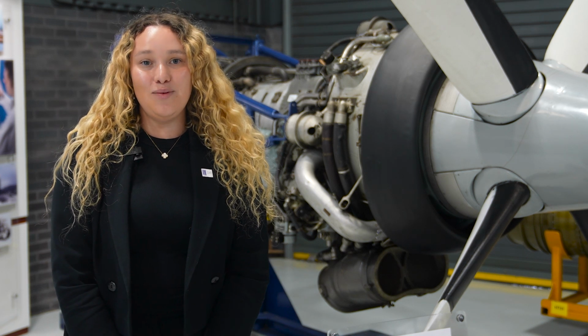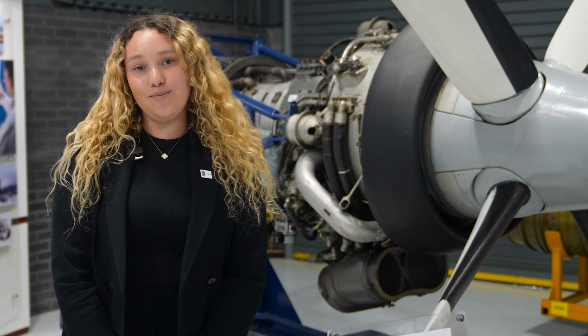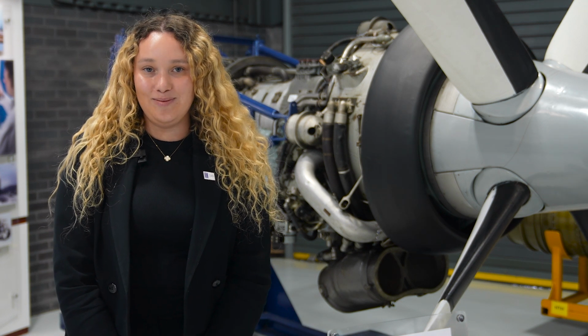Hi, I'm Lauren Thomas and I work for Rolls Royce SMR, where I'm an environmental scientist. We're here today at the Learning and Development Centre in Derby to talk about the alpha particle scattering experiment.